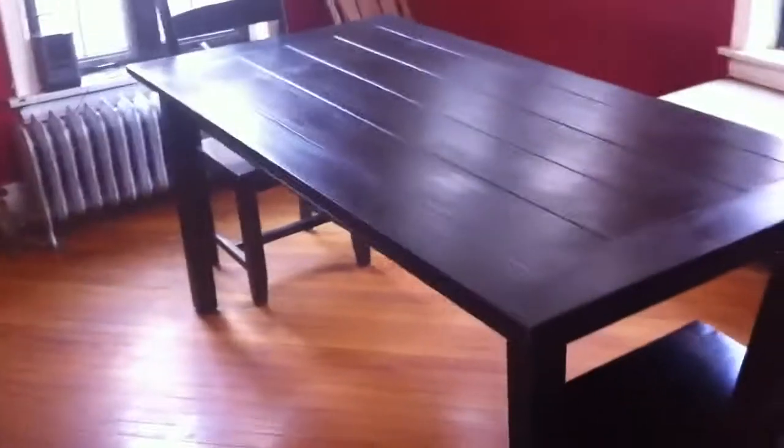Tropical plant. Our table only has two chairs, but that's because soon it will have black benches on each side, because we decided that's what we wanted to do. Dog perch. This built-in wood thing is going to be our bar. We're going to deck it all out.